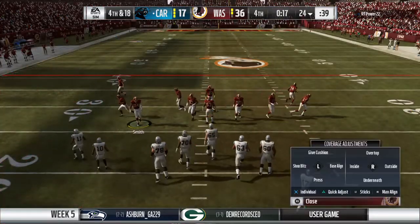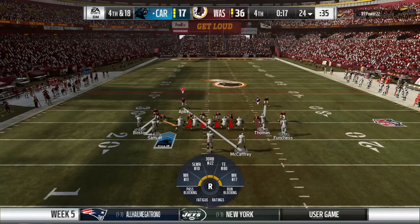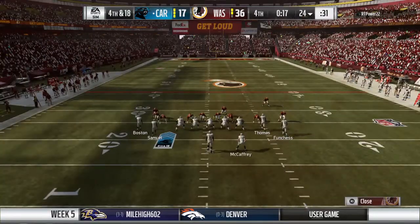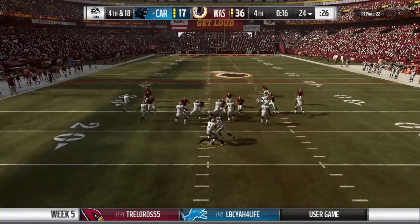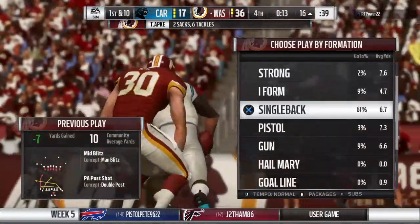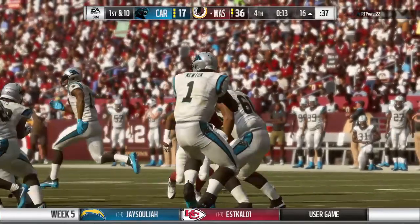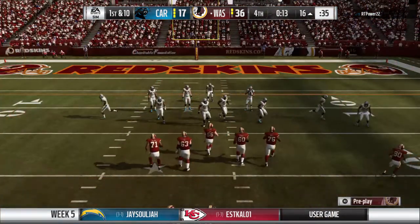All right, they're going to try and keep hope alive here on 4th down. They're going for it. As expected, they're going for it to keep the drive alive. And the pressure gets to him again. They had to go for it with such little time remaining, and the Redskins are going to win the football game.